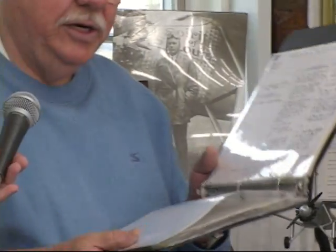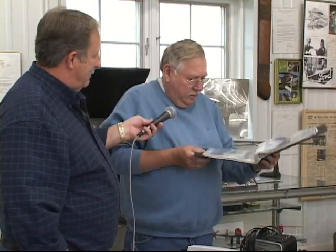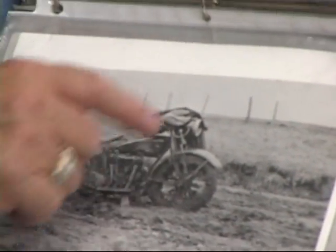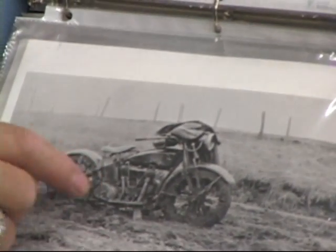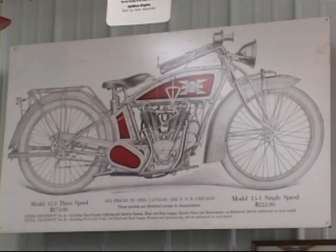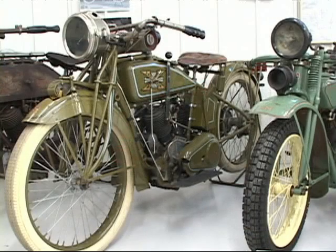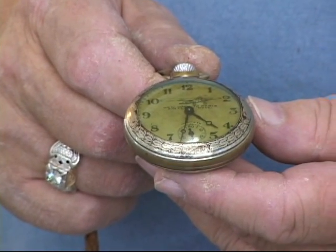He's got pictures in here of when his motorcycle broke down, if I can find them. There he is on a road, and his motorcycle is stuck so much in the mud that he gets off of it, and the motorcycle stands up. Now, you'll notice, Ray, that motorcycle's a great deal like that one right over there with the great big headlight on it. This is about 1921, and that's 1918, but they're a lot alike.